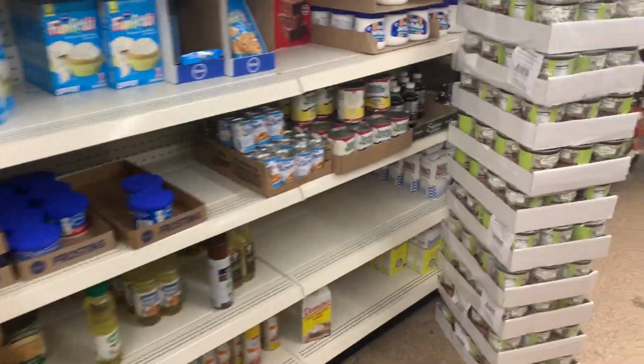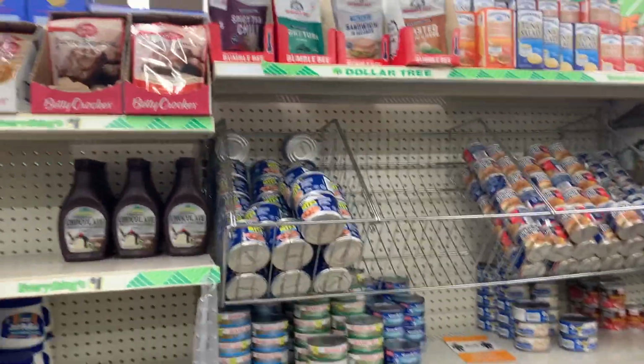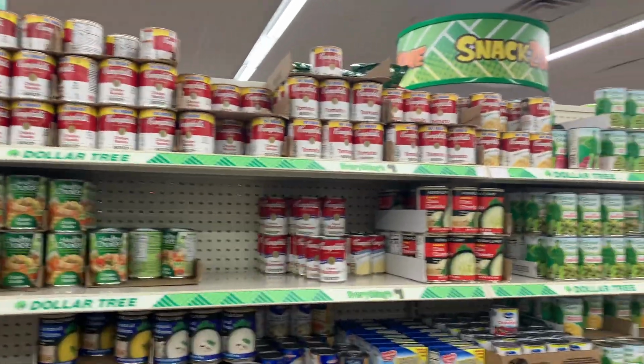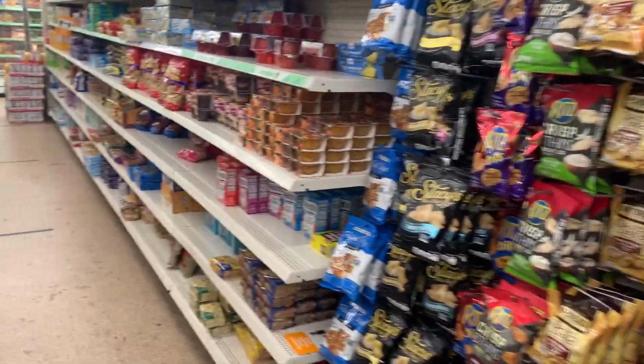Now I went into the store not really knowing what I would be able to find and what kind of items I could use to put together a meal or two. So here, as you can see, they have about one or two aisles that have non-perishable items in them. So I'm trying to scavenge through and see what I can use for some ingredients in my meals.